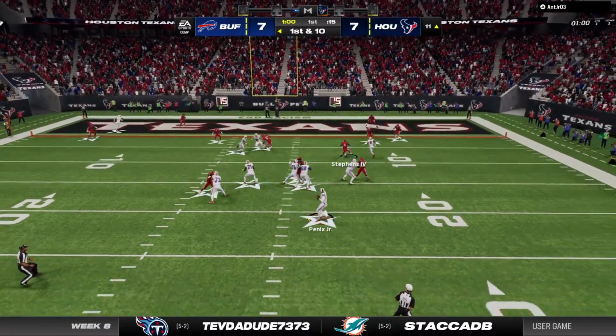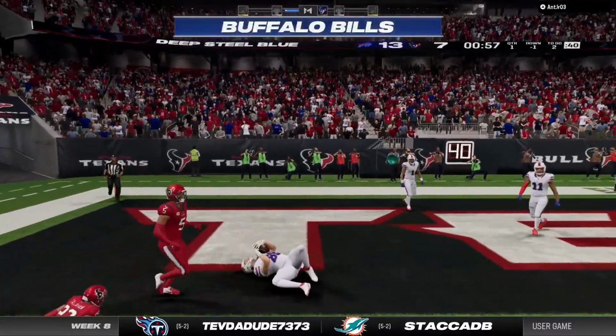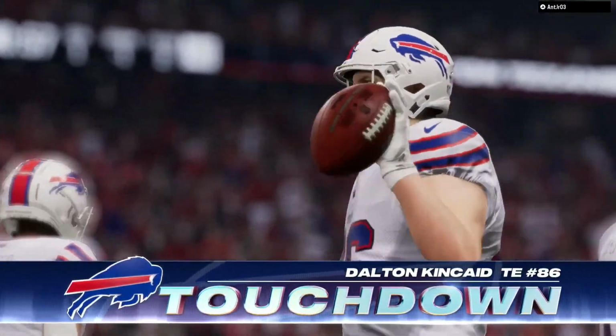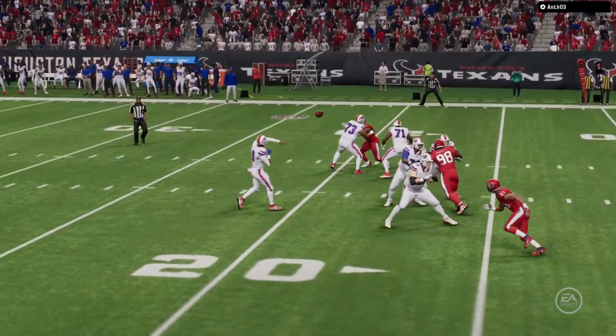Now on first down, he'll drop to throw it. His pass caught with the throw. Touchdown. Dalton Kincaid, an 11-yard touchdown. And the Bills have taken the lead.